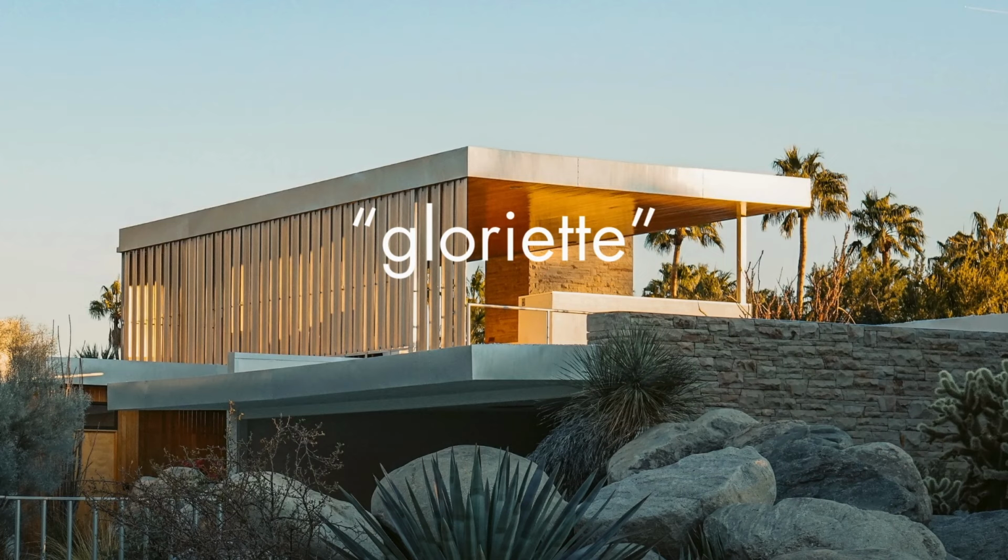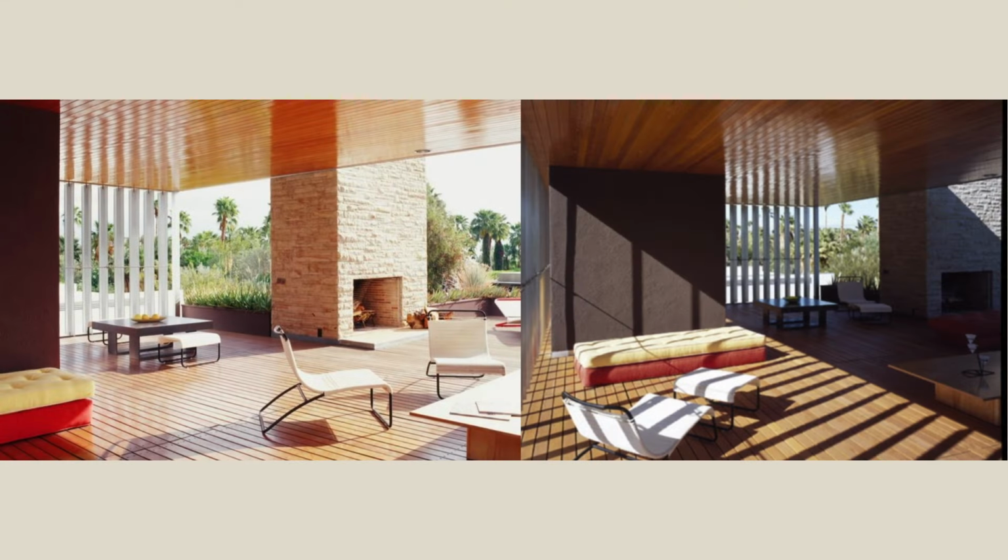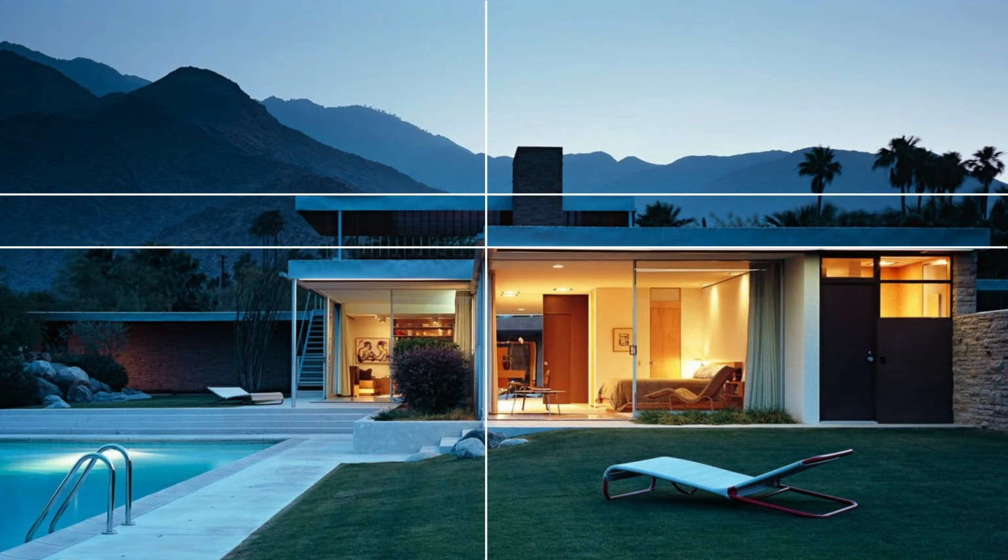A gloriette is a sleeping porch. Before air conditioning, people would sleep up there. The vertical slats create shade without cutting out the great outdoors. The home was retrofitted for air conditioning in 1962. The design is open, rectangular, and breathtaking.